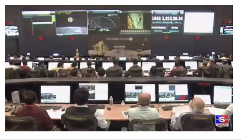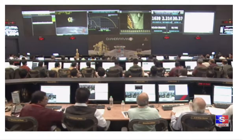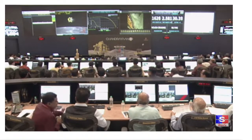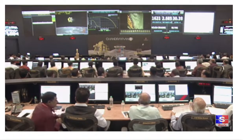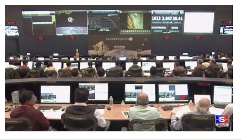During this rough braking phase, the lander velocity shall be brought down from 1,680 meters per second to 358 meters per second. The altitude will be brought down from 30 kilometers to 7.4 kilometers at the end of rough braking. All this in the duration of 690 seconds or 11.5 minutes.